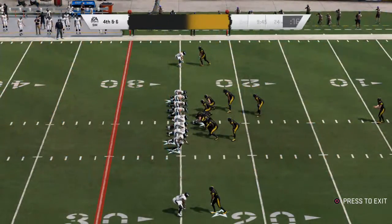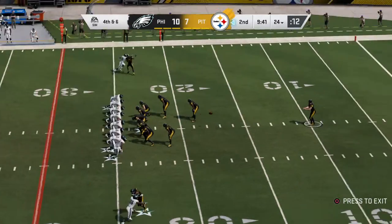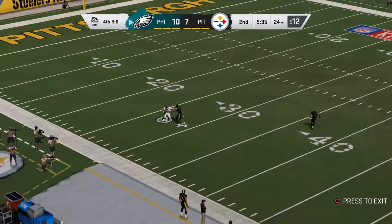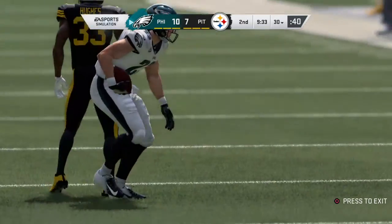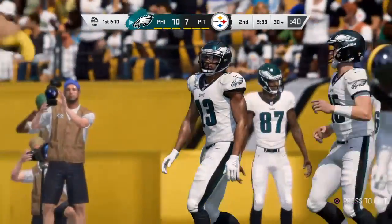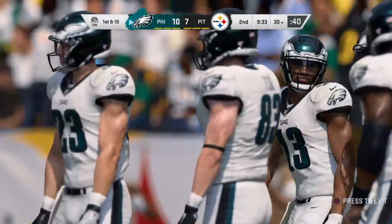The Steelers send out their punter now as he's on to kick it away. A big kick, 50 yards that time with a return of 4. And the offense will take over with a new set of downs. Here comes the Eagles offense now as they get set to take over here.